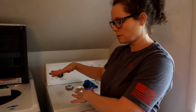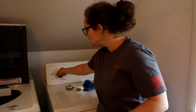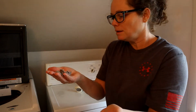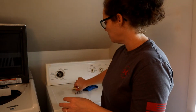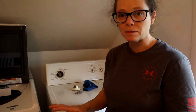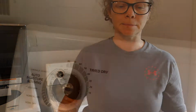This is so gross. This washer and dryer were in this house when I bought this property. That's years. This is years of grossness. Anyways, I'm disgusted about it, but it's getting cleaned now. And it's okay. We're cleaning. That's what cleaning is all about, is to get rid of grossness.